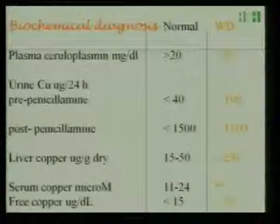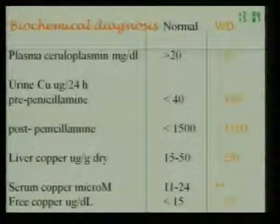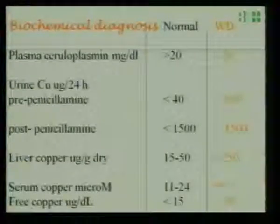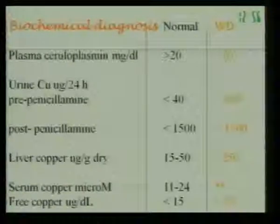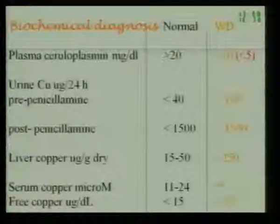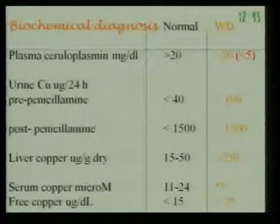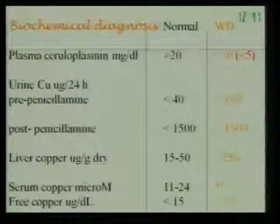When you talk about the diagnosis, this is what we have been told: ceruloplasmin, urinary coppers, pre and post penicillamine, liver copper, serum copper, and free copper. What's new in this? Well, nothing really much new, except that the recent AASLD guidelines tell you that a ceruloplasmin less than 5 milligrams per deciliter or its equivalent is a very, very strong indicator of Wilson's disease even by itself.